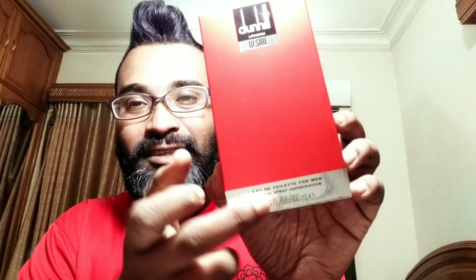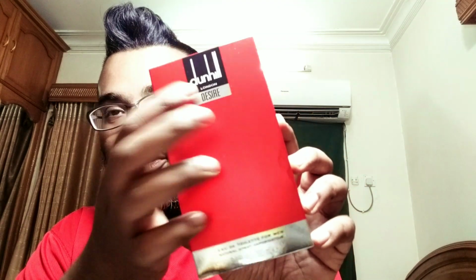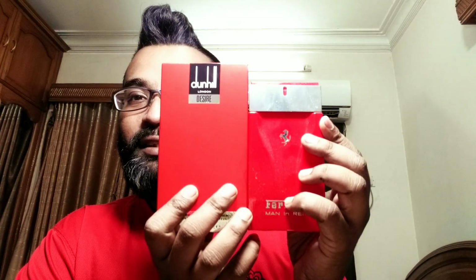There you go. I'm losing track a little bit, kind of emotional. It has silver, red, and black, with a very nice font, the Dunhill signature. Side like that, back like this. It reminds me of Ferrari Man in Red. Because it's red, if you put them next to each other, it might look like a presentation for this bottle, but no, it's not. So nice presentation, but nothing special.